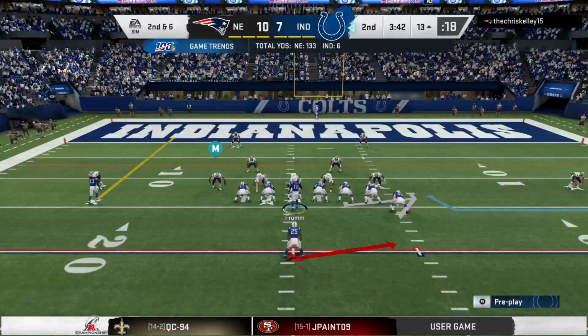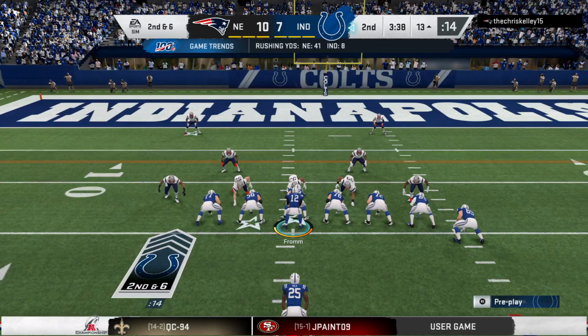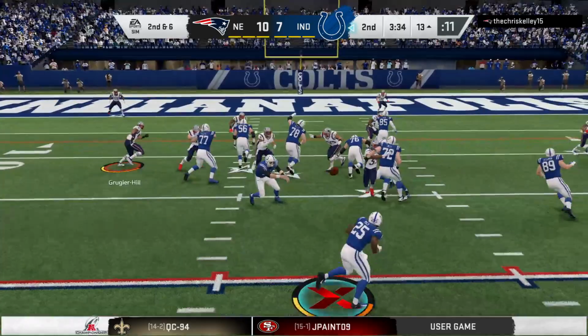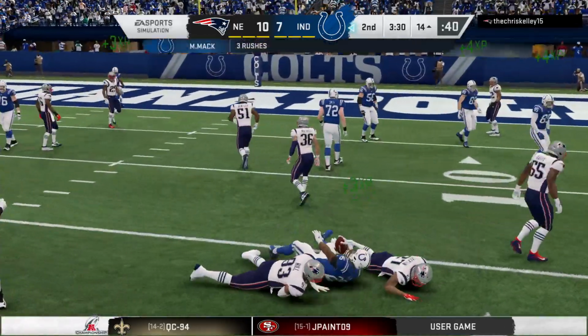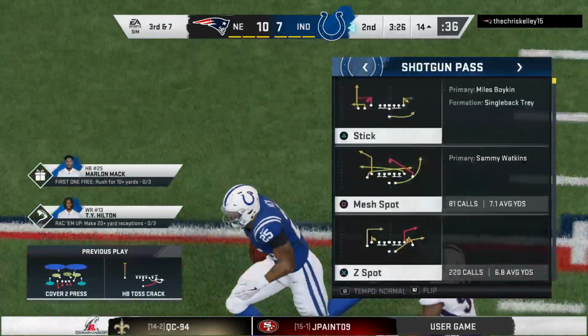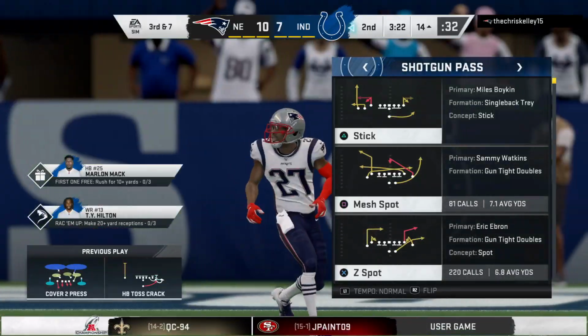Following the pickup of 4, here's 2nd and 6. I got you, boy. On 2nd down, here's a run with Mack. And they'll go backwards here, losing yardage to the 14. Officially, it will go as a 1-yard loss, and that's going to lead to a 3rd down.